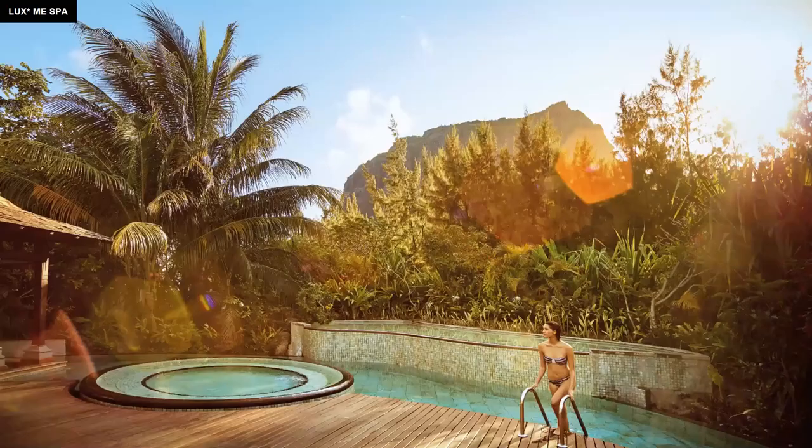With regards to the spa, our 2,400 square meter spa, Luxmi Spa, is open every day from 9 in the morning till 8 in the evening. Children under 8 are not allowed in the spa. The spa features 8 indoor treatment rooms, 4 doubles and 4 single rooms, 1 nail bar, 1 outdoor double massage kiosk, 1 outdoor treatment kiosk, 1 hammam, 1 sauna, 1 whirlpool, 1 infinity pool, and 1 hairdresser salon.